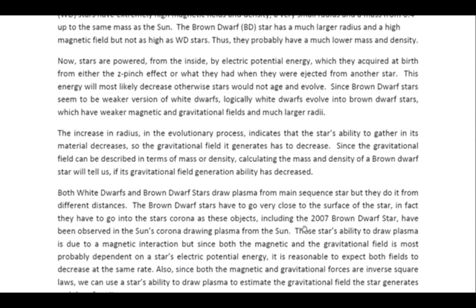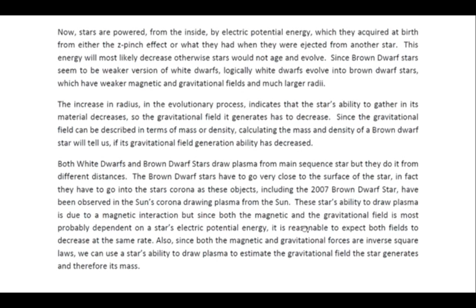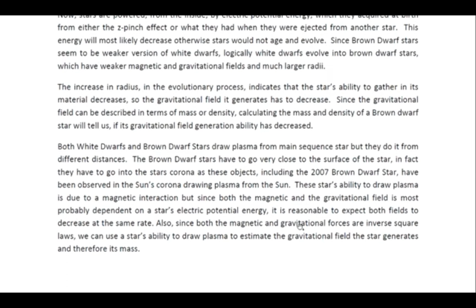Now, both white dwarfs and brown dwarf stars draw plasma from main sequence stars, but they do it from different distances. The brown dwarf stars have to go very close to the surface of the star. In fact, they have to go into the Sun's corona, as these objects, including the 2007 brown dwarf star, have been observed in the Sun's corona drawing plasma from the Sun. These stars' ability to draw plasma is due to a magnetic interaction, but since both the magnetic and the gravitational field are most probably dependent on a star's electric potential energy, as I mentioned before, it is reasonable to expect both fields to decrease at the same rate, or at about the same rate.